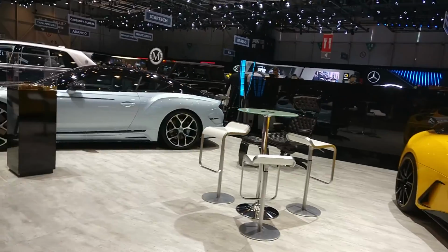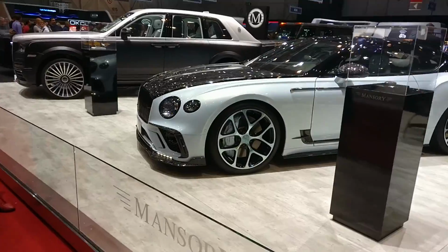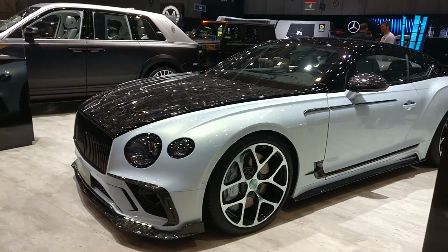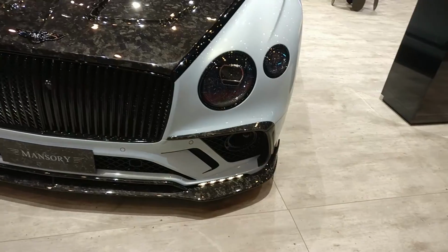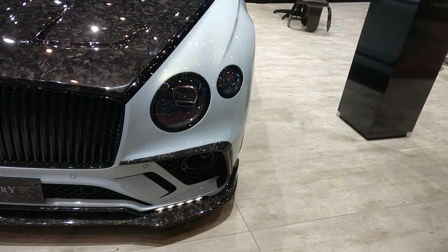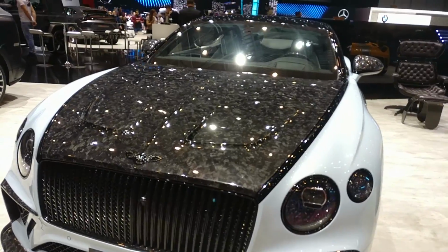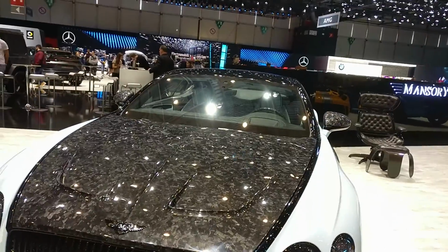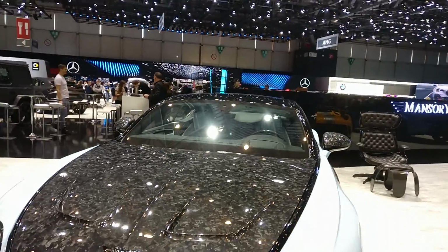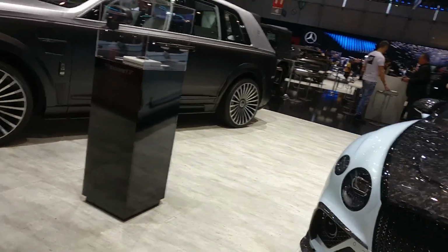Forged carbon is quite a trend this year, especially on a particular car. Well, there's this Bentley, I didn't even see it, but yeah, forged carbon. So let's see what elements are forged carbon. You can see the front splitter, the bumper, most of it. The bonnet is forged carbon, there's the door mirror cover. The roof is actually one thing that's not forged carbon. But it's crazy. It's crazy.